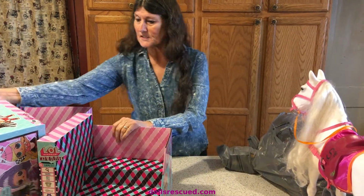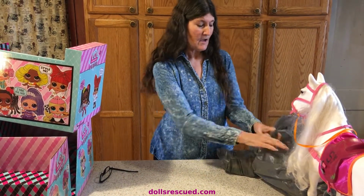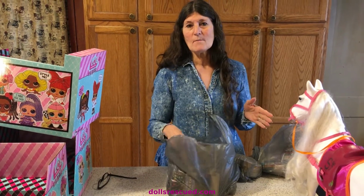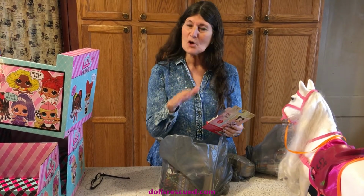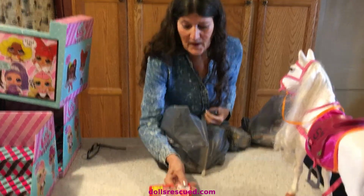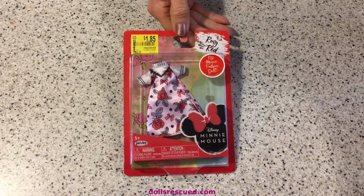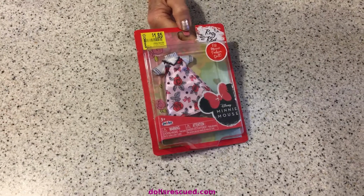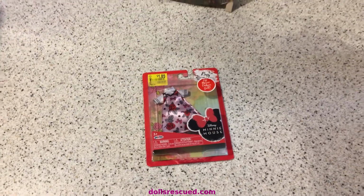Walmart shoppers, you need to get to Walmart. They finally have some things on clearance for good deals. Barbie dolls galore. All of the Walmarts had a bunch of Barbies. I did not buy any more Barbies. I have so many Barbies and I have to pull back. But I found this cute little outfit on clearance for $1.85. A little high, but Disney. But I'm pretty sure that will fit my midi Blythe. I'm going to try that and see.